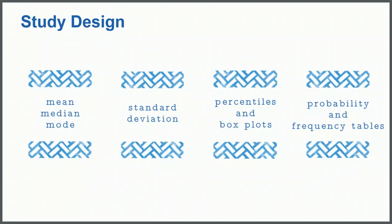So for example, what's the mean value of the cards in front of you? What's the standard deviation? If you had to create a box plot representing the data that the cards in front of you show, what would that box plot look like? So different groups would have different answers. Effectively, different groups have a different sample, whereas the population is the entire deck.